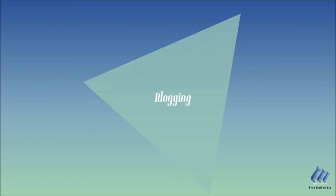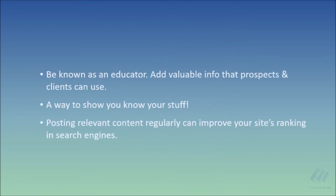Blogging. Be known as an educator. Add valuable info that prospects and clients can use. When you do this, visitors are more likely to come back over and over again to your website because they can find the answers they're looking for. It's a way to show that you know your stuff. So you're building a relationship with your visitors, giving them an idea of your personality and what it might be like to work with you.